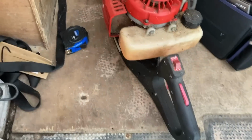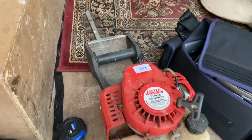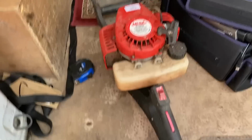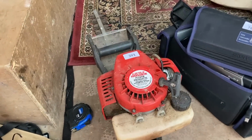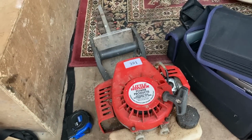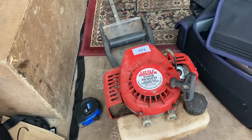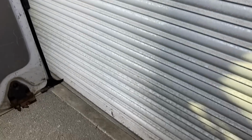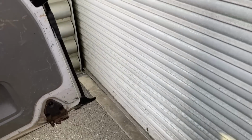And then a petrol hedge trimmer as found. So I don't know what's wrong with it, so I have to look it over. But spares and repairs 20 quid. If I can get it working or figure out what the fault is, 50. And then I was in a rush, so I told Connor to lock up once he's done. I've left my coat inside, and inside my coat is my keys. So I am currently locked out of the warehouse. Nice.